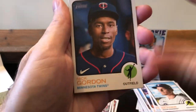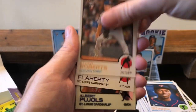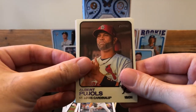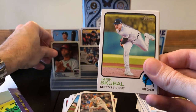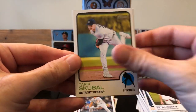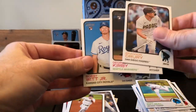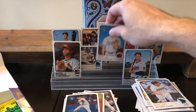I think there's a Bobby Witt on the back. Nick Gordon, oh, we got a shiny. We got our chrome here. And it's Albert Pujols. That's not bad. I mean, it's his last, well, I thought it was gonna be his last year. Hey, it could be worse, right? Of course, it could be better. Could be Julio. George Kirby, and here's Bobby Witt. All right.